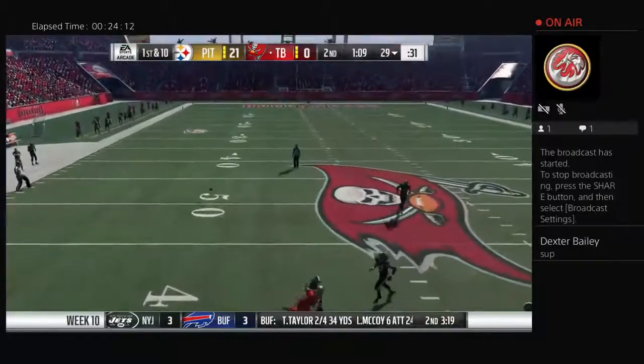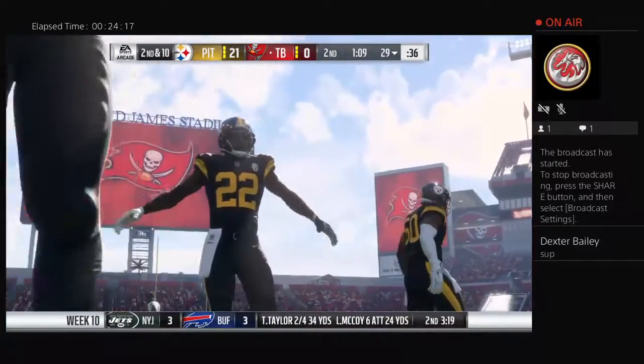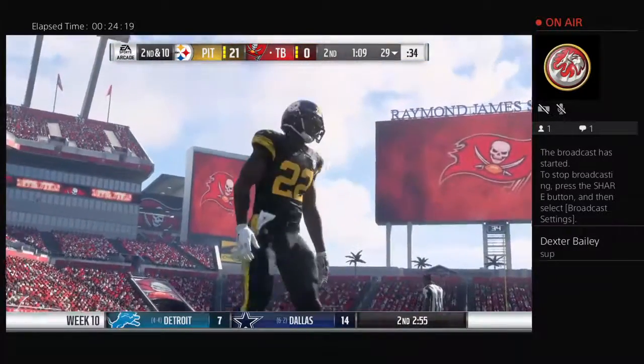First down, Winston. Toward the center of the field, but it's incomplete. Mike Evans, the one he was looking for. And that'll bring up 2nd down.